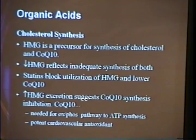They take a statin to block cholesterol, okay, so they have reduced cardiovascular risk. It depletes their CoQ10, which increases cardiovascular disease risk. Doesn't make a whole lot of sense, does it? Elevated HMG excretion suggests CoQ10 synthesis inhibition. CoQ10, of course, is needed for oxidative phosphorylation pathway to ATP synthesis and is a potent cardiovascular antioxidant.